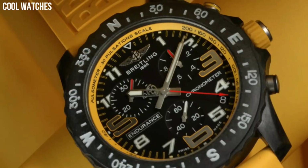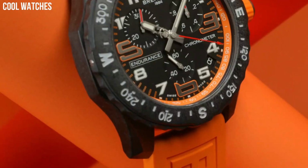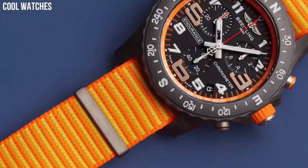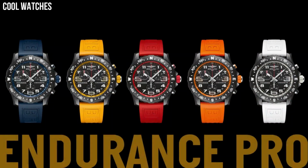Crimp function, bidirectional. Calendar, date. Special features, 1/10 second chronograph, 30 minutes. Movement, quartz. Waterproof depth, 100 meters.